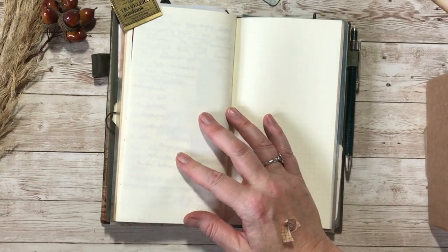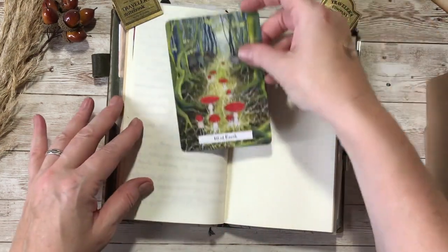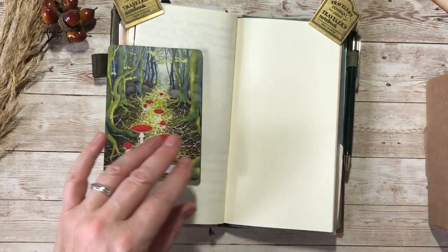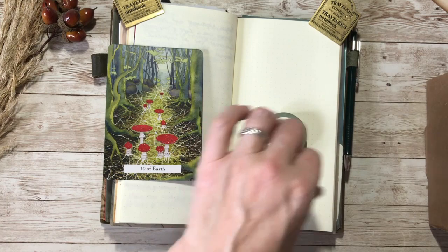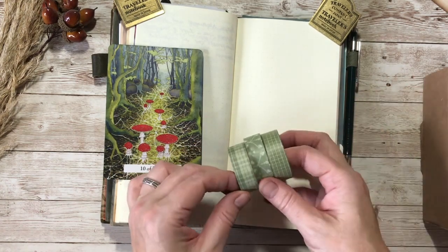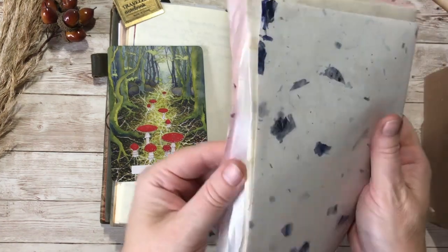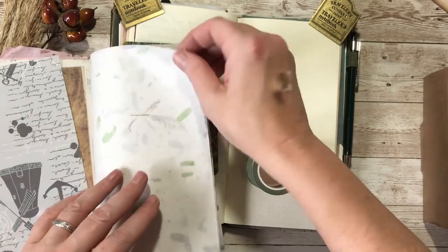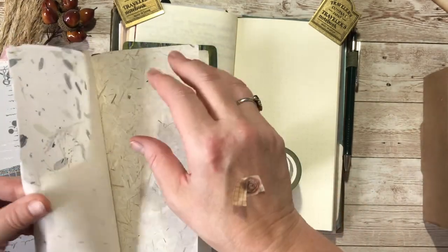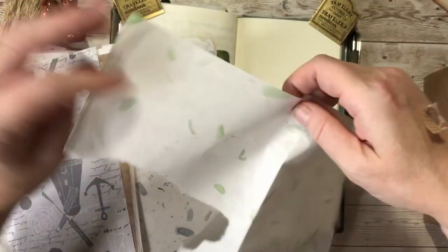So let me just get another clip. Oh, got things falling on the floor. And so I will take a photograph of that card, but for now I just want to pull out some green. So I've got some green washi tapes here that will be useful, and I'm going to grab some and see, what shall I use? I think that's the one I used last week, but I don't mind because it's still green. So let's use another piece of this green. Yeah, I did use it last week, look, because there's a big bit missing.